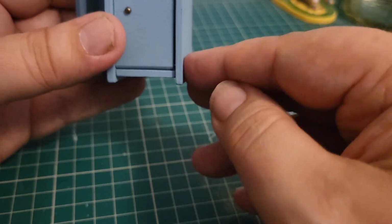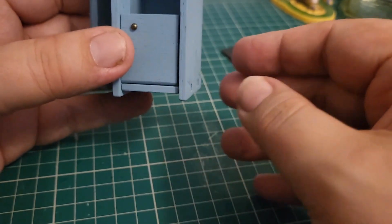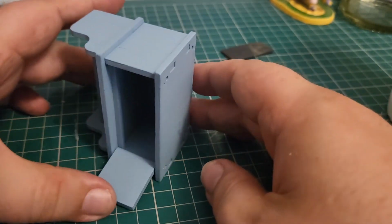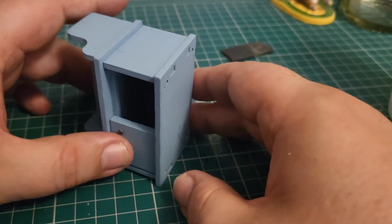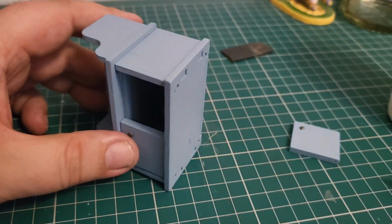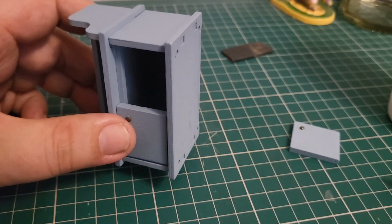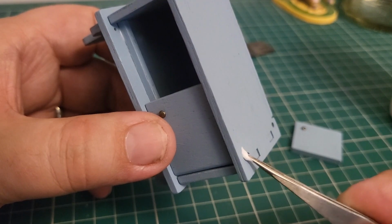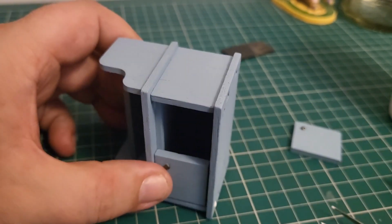Do you know what? Sometimes it's exhausting being as much of a genius as I am. See, there you go. First time. That was easy. And now we've got a hinged door. Good. Yeah, so I'd advise that. Try doing it from the side. Again, same thing, using some glue just on the end of the tweezers. I'll just touch that over there. So that's that one in.